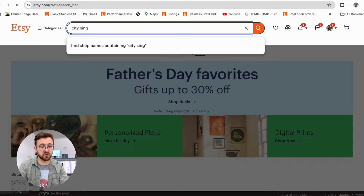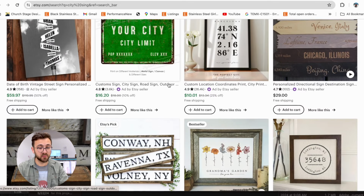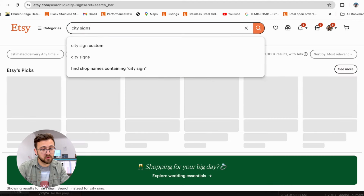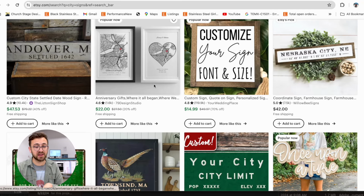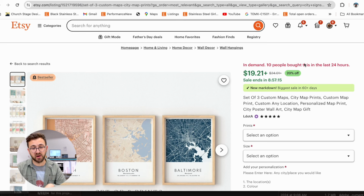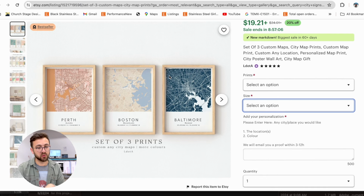This one opens the door for a lot of keywords. I mean, a lot, because a lot of people buy city signs. People bought this in the last 24 hours. So this one does sell really well, but you can target so many different keywords, like Boston sign or Seattle or New York. And these relatively sell pretty well. These are used for Airbnbs and things like that. Because when you're traveling and you go to an Airbnb, the host likes to make it like welcome to the city, and so people buy these as a necessity.